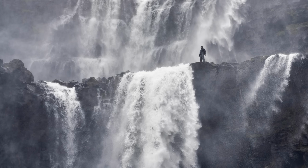So we jump ahead to summer, and here is me up at the largest waterfall in the Faroe Islands, and just a long lens straight on to catch these winds whirling the water around.